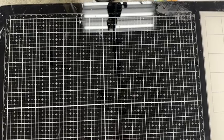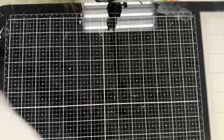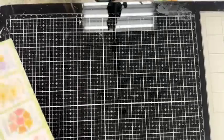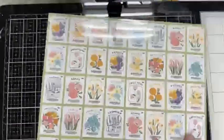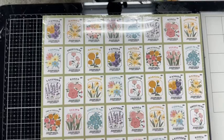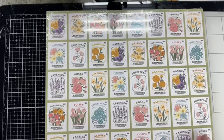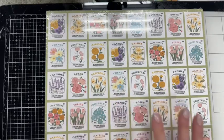Okay, what's next? Let's see. Some new papers from Echo Park. This one I thought was really cute because we can cut it up, and it kind of makes you feel like spring is going to be here. We've been very fortunate with our winter, but it's nice to know that spring will be coming.